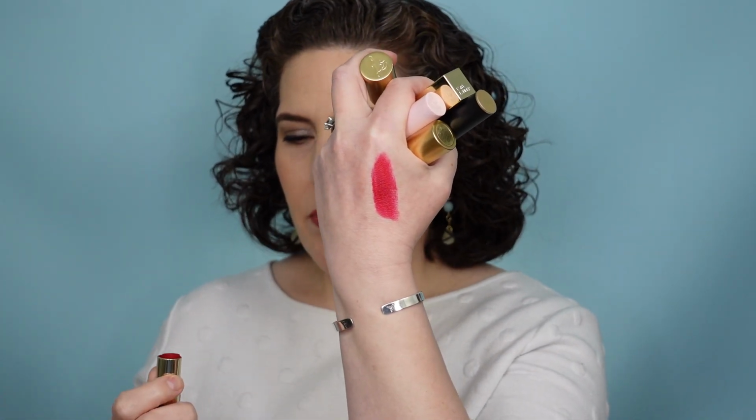I might just, because I love this lipstick so much, put this one in my purse as my purse lipstick and get a new one for my desk here, because I hate that this one is just kind of oozing around, but this is my favorite red.